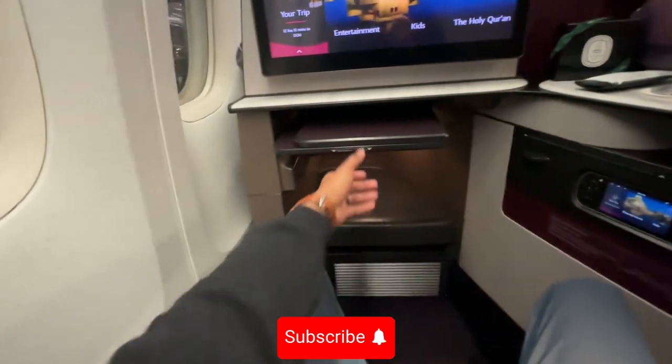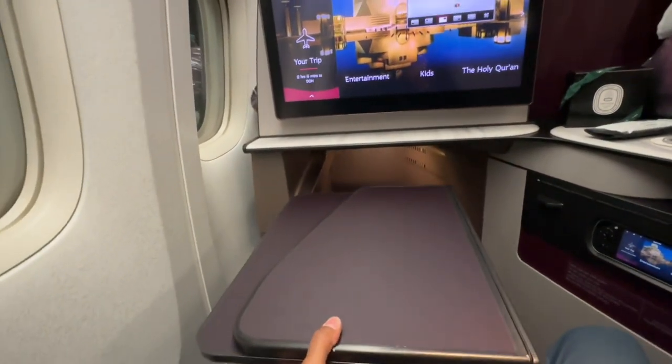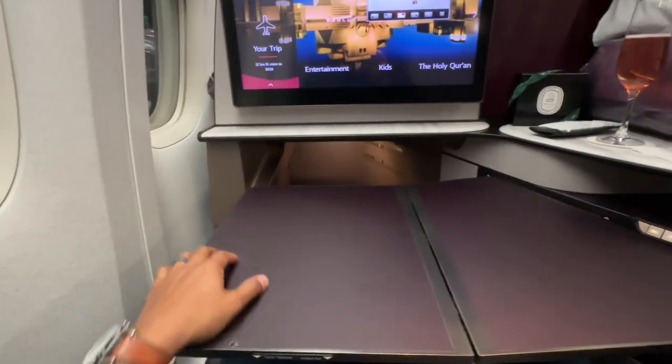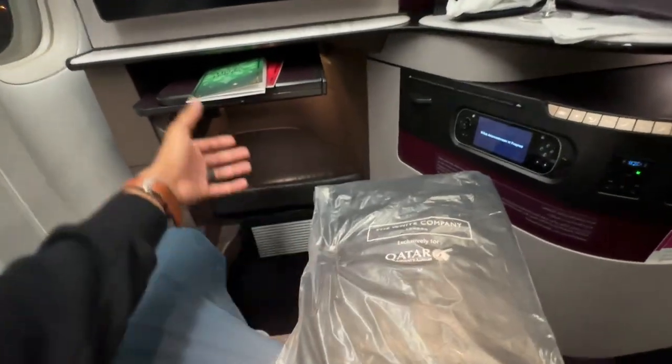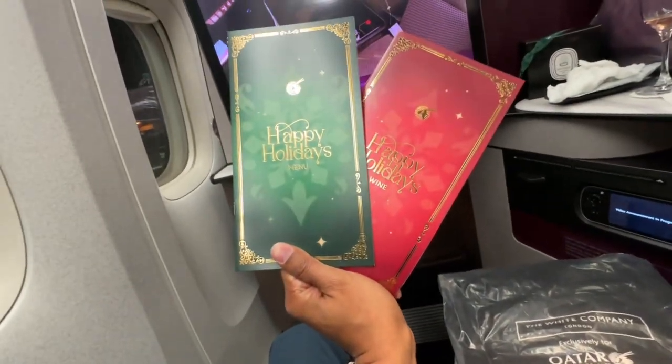Wow. Alright, now let's talk tray size. Oh, looks like I'm struggling. But anyways, it's not big, it's huge. Enough space to host a mini buffet up here. Oh, can we talk about the pajamas? Absolute game changer. And look at the menus. Flying around Christmas time means we get adorable festive menus.